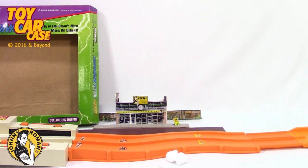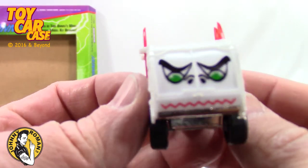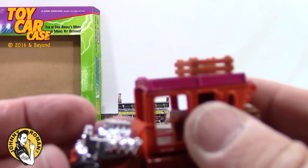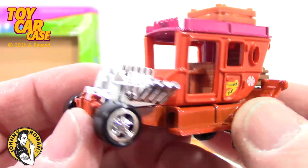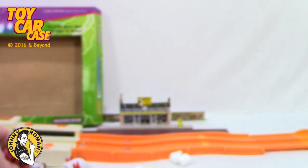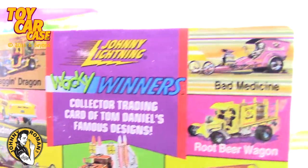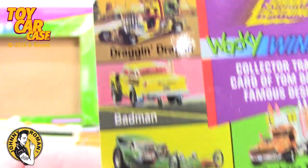Oh, look at that. Oh, that is so neat. Oh, I'm gonna have to go borrow some model kits so I can show you these. Maybe I'll take a break in this video and see if I can find some and dig some up. Look at that Tijuana taxi. And here is the collector card. Oh, sometimes the graphics are the coolest, especially when Tom Daniels is rendering it.